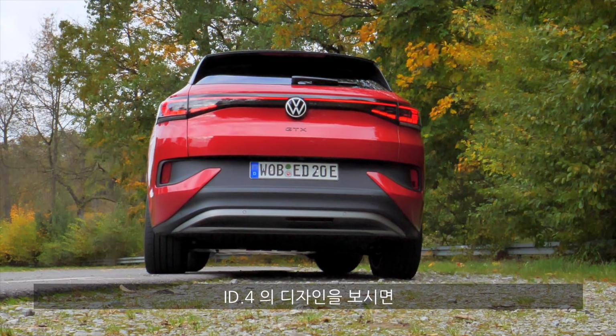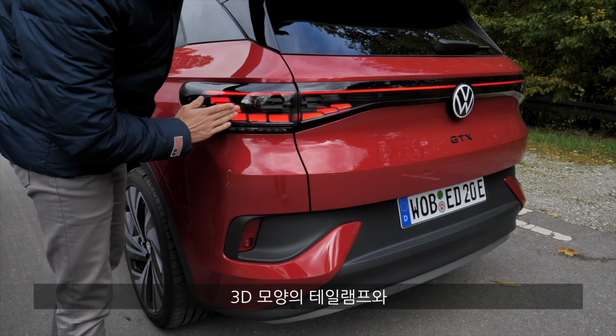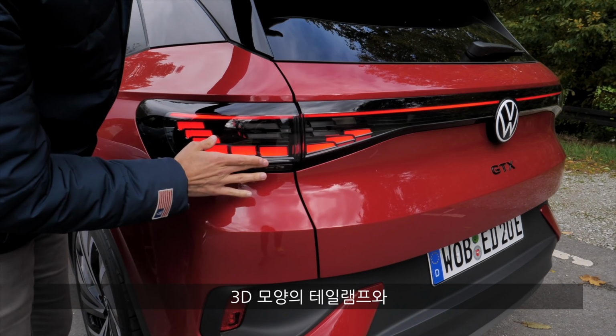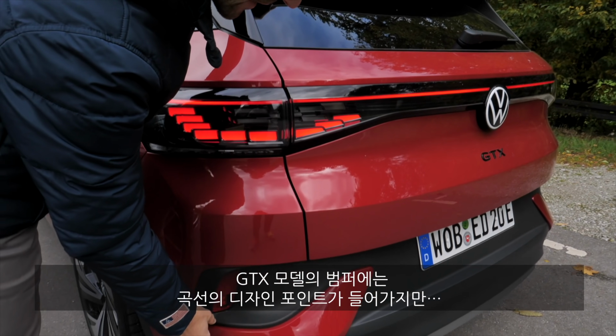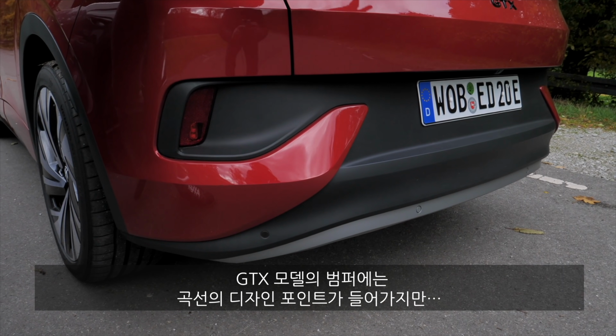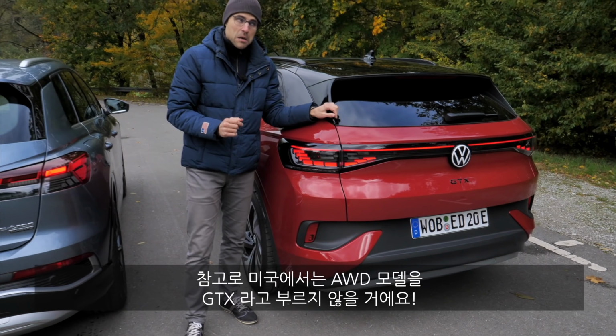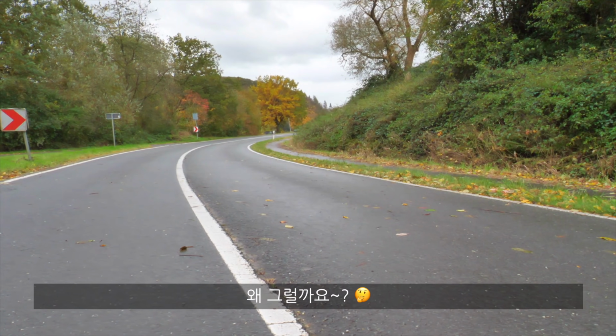Then also a spectacular design for the ID.4, because you have this, you know, three-dimensional tail end signature right there. And also interesting that we have more contrast here where they put the paint, you know, in the swinging style. And the GTX model is their all-wheel drive model. In the US, they will not name it that way. Not sure why. I think it's actually a quite good idea.